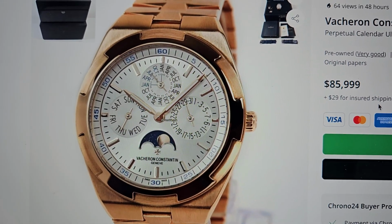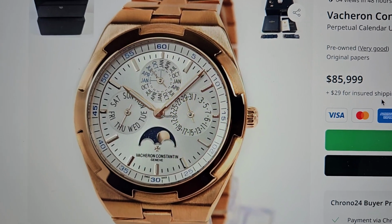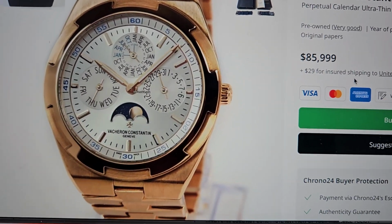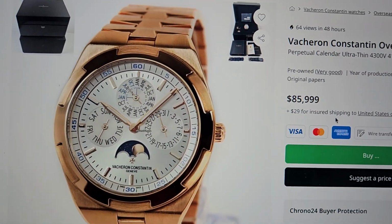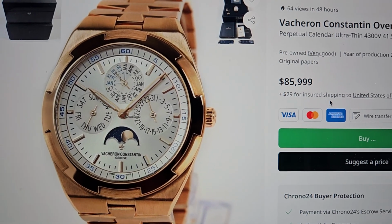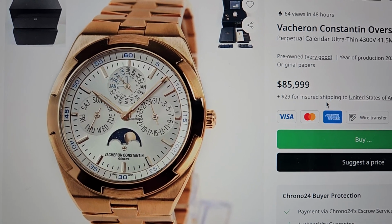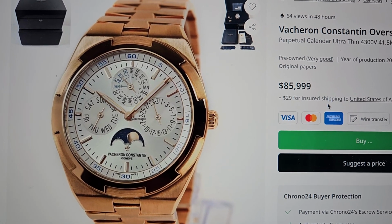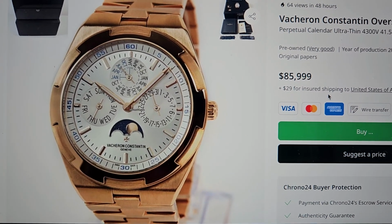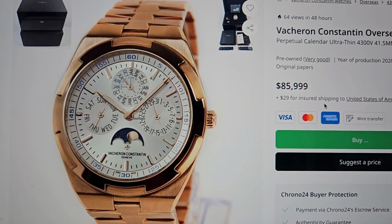I think Vacheron is trying hard. The one thing is, their big market is China. And China, the economy is not doing well. Hong Kong, not doing well. So the demand is going to be very soft for this. And Vacheron doesn't have a stronger brand. They just don't have that brand like Patek or Audemars Piguet. They just don't have it. It's kind of the poor cousin to those three.